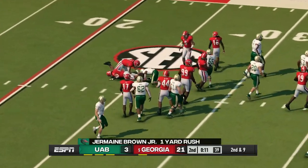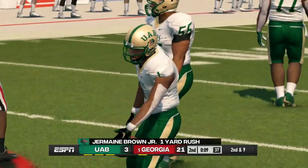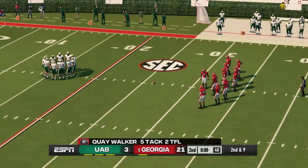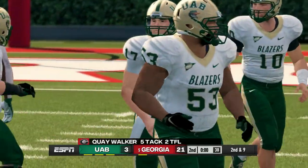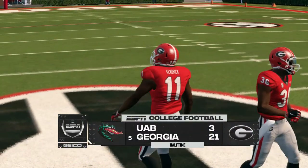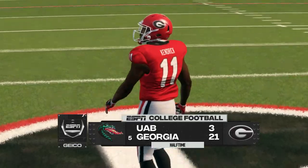He makes it out maybe to the 26-yard line. From their own 26-yard line. Second down. So we've played two quarters. Georgia in front, 21-3.